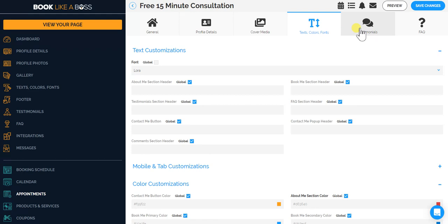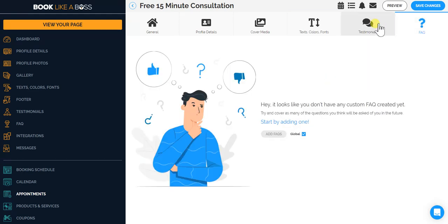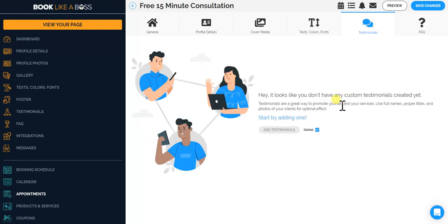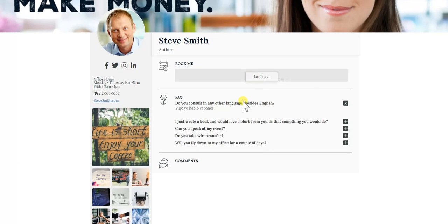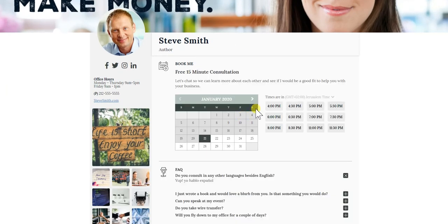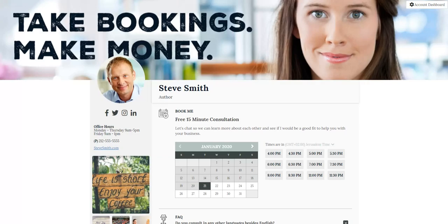All right. Let's go to testimonials also and FAQs. So now you can have custom testimonials. For example, if you wrote a book and you're an author, so now you can, instead of using global testimonials, first of all, if you unclick it and there's no testimonials, click Save Changes. You now have a little bit of a cleaner page. We'll preview that. And you'll see that there are no testimonials.